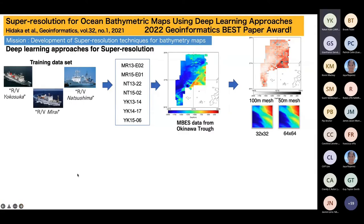So first, I will introduce two papers. One is by Mitsuko Hidaka et al.: Super resolution for ocean bathymetric maps using deep learning approaches, published in Geoinformatics, volume 32, number 1, 2021. So this is a deep learning approach for super resolution. The left side is a training data set. For example, research vessels. We have several research vessels: Yokosuka, research vessel Mirai, and Natsushima.